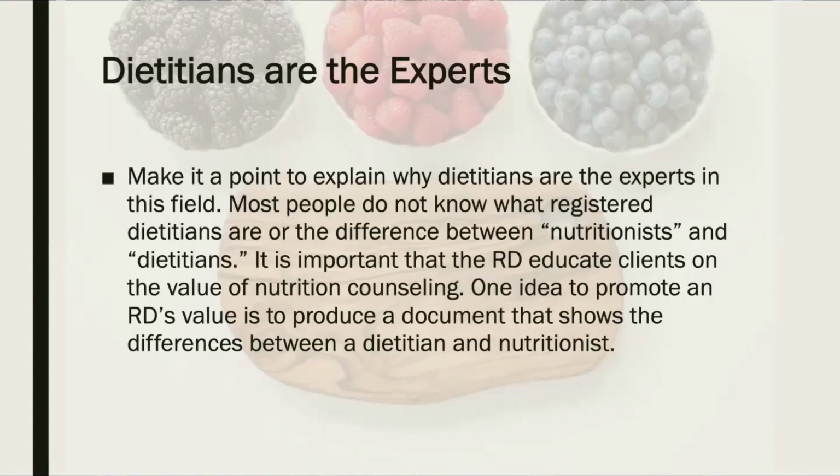Dietitians are the experts. Make it a point to explain why dietitians are the experts in this field. Most people do not know what registered dietitians are or the difference between nutritionists and dietitians. It's important that the registered dietitian educate clients on the value of nutrition counseling. One idea to promote an RD's value is to produce a document that shows the differences between a dietitian and a nutritionist.